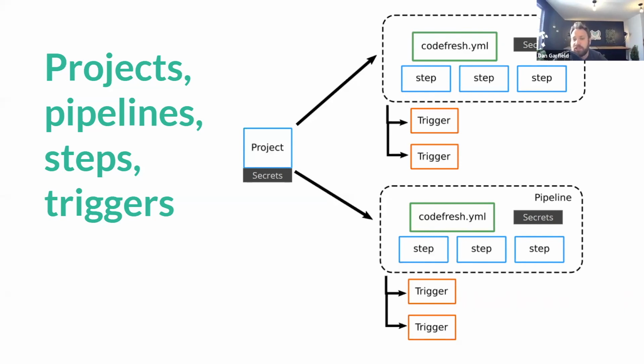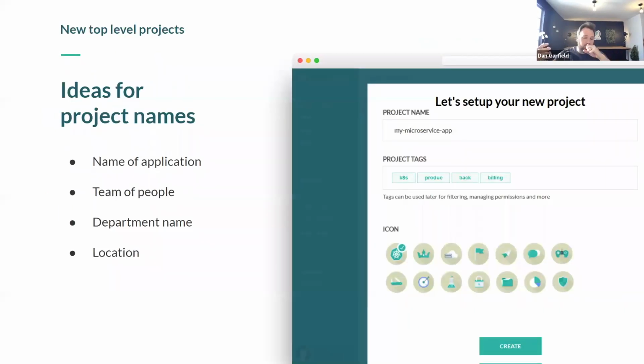And the project doesn't have any special naming convention. It's really meant to represent the way that you work. So if you have a development team that's cross-functional, but you want to work on a project together, you can name it after the application you're building or the team that's working on it, the department, maybe it's a location. It's really meant to help you reflect the real sneaker net of your team and way of working within the context of your CI/CD pipelines in Codefresh.